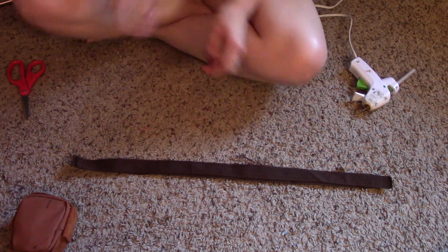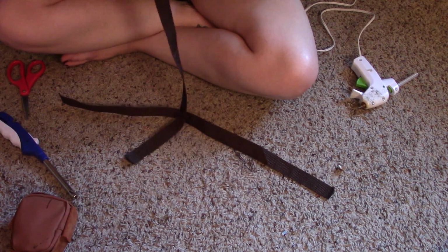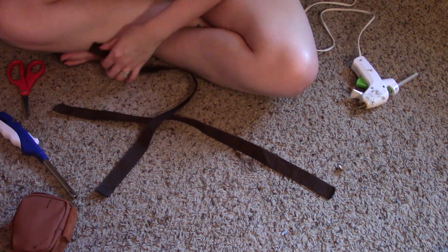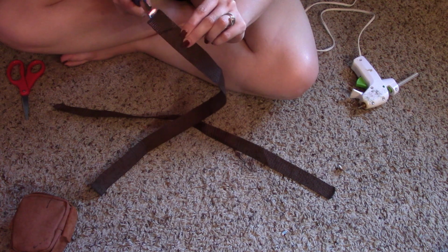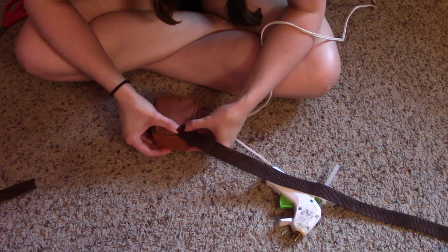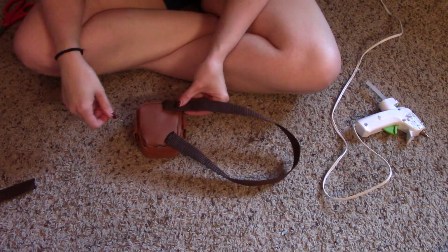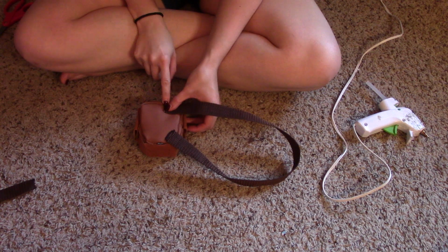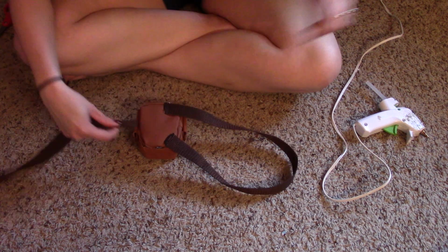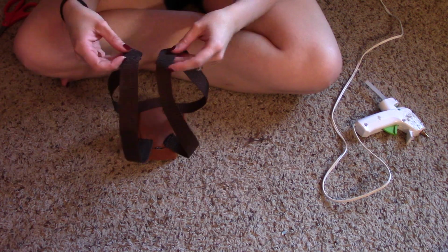And here I am. I had to go to Hobby Lobby and get more of these straps, so I just cut them, burned the edges, and I'm gluing them on. We marked where they were on one side, and then I just mirrored that on the other side. And I just used hot glue. It turned out that was just enough to hold everything. So it was fine. But that was pretty much all there was to it.